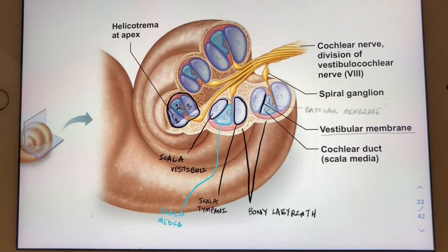This wall between scala vestibuli and scala media is our vestibular membrane. This wall between scala media and scala tympani is the basilar membrane. Would you have ever imagined that you had something that looks like this in your body? It's amazing. And if we zoom way in, we can start to see the beginning of that spiral organ, but we'll come back to that.